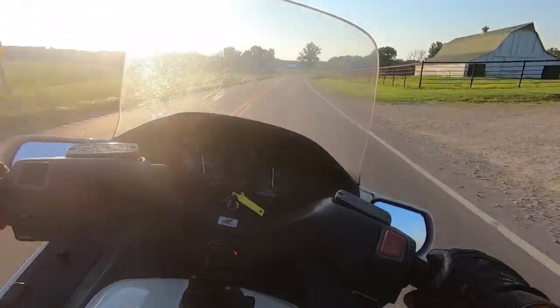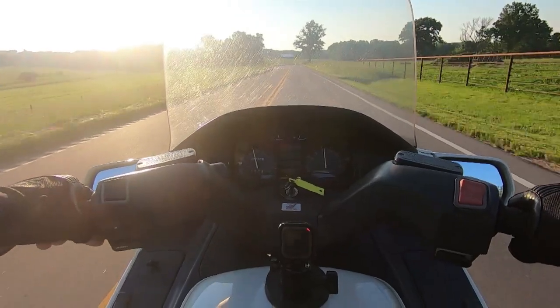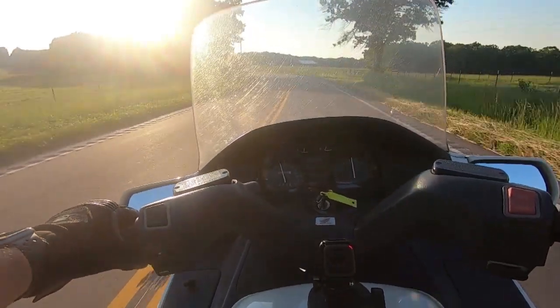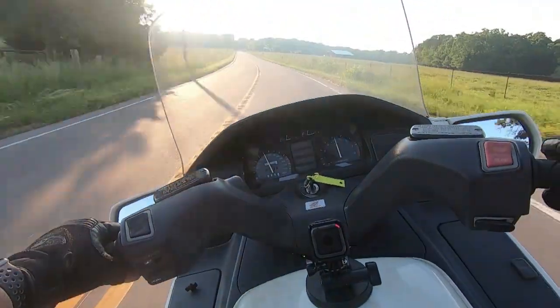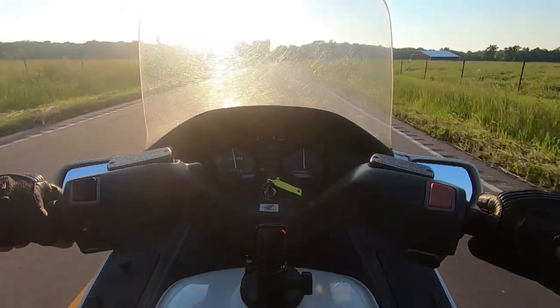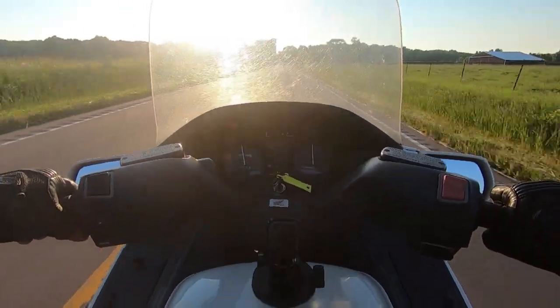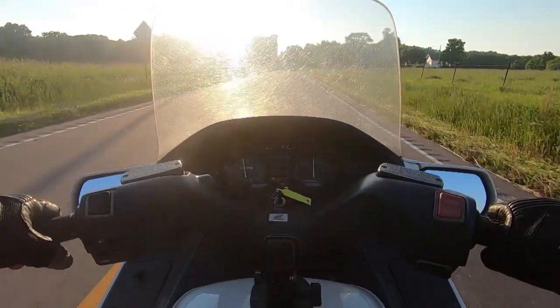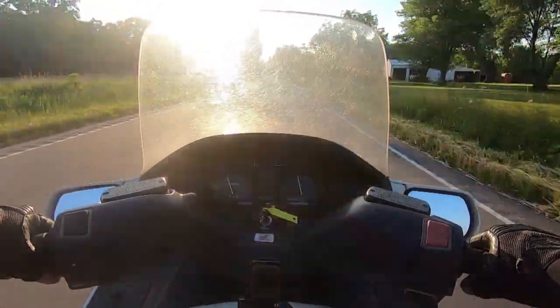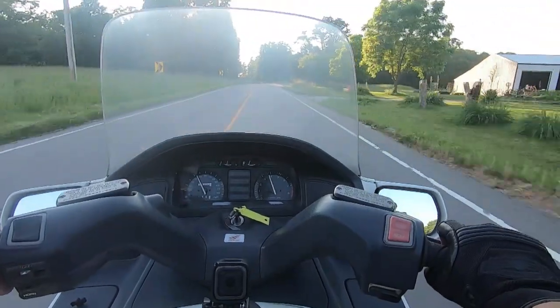I could see where if you want to drive 50 or 60 miles a day back and forth to work, you need to be able to grab a few groceries on the way home or things like that, this would be a really ideal bike for something like that. This is one of them bikes you can pick up for $2,000 or so. If you watch around, somebody's going to get a hell of a deal on this bike.